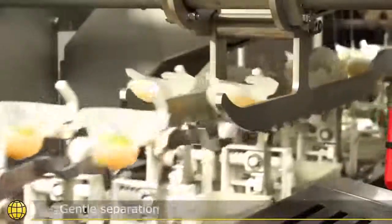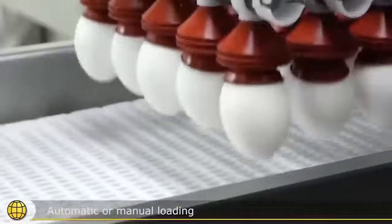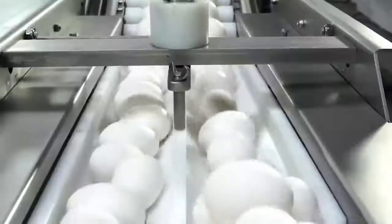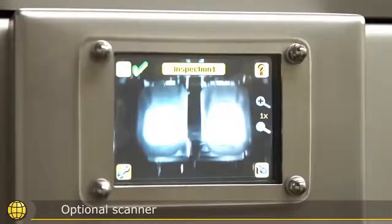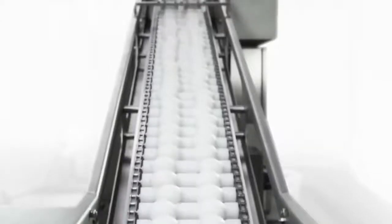Instead of manual work, they use special equipment like the one you see on the screen. It's a production line consisting of a variety of machines, such as an egg washer and an egg breaking machine. They are connected by a conveyor belt which moves the product.